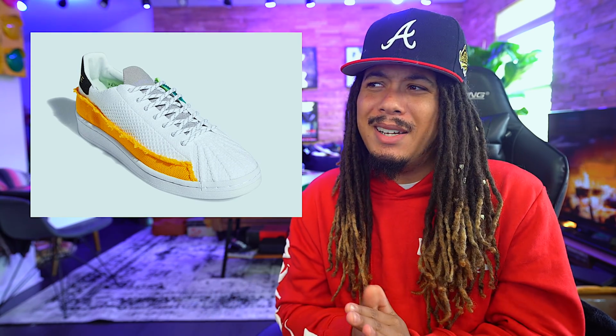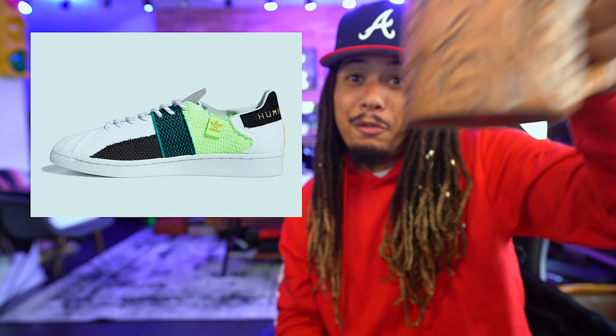These are retailing for $140, a little bit more on the higher price point for a Superstar. Different materials on the side panels and all that. We got them in a white and yellow, and I believe like in a black and maroon. They're cool, but not my cup of coffee.